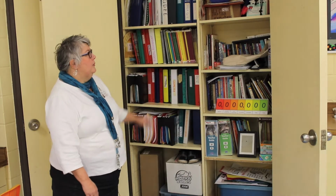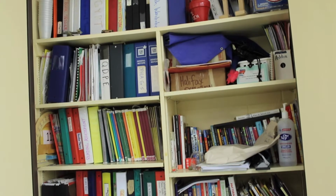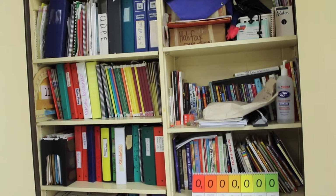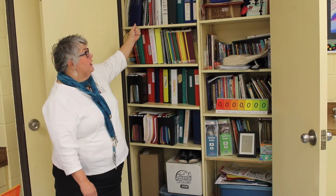So closets, cupboards, and shelves have the same thing in common. They should not be overloaded, they should not be piled high, and there should be no chance that any of the objects that are on those shelves or on top of those cupboards are either heavy or could possibly fall on anyone.